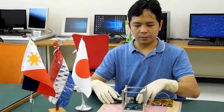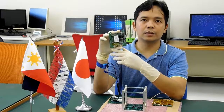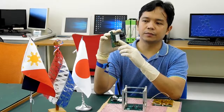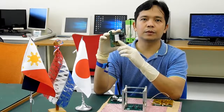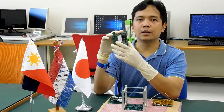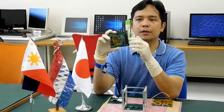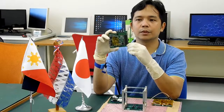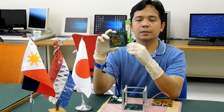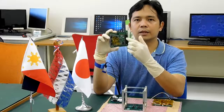The next component is the radio. We use a COTS radio from Radiometrix at 146 megahertz of frequency. It is capable of transmitting 500 milliwatts of power. And finally, the APRS TNC, which is at the back of the board, Mission Board 2. We use a circuit similar to the one used by Tiny Trak, as well as their main.